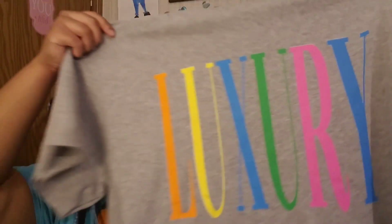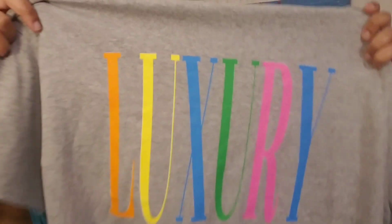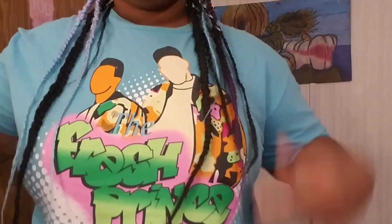And the last piece for this haul today from It's Fashion Metro, that was from It's Fashion Metro also, is this luxury t-shirt. I just got this shirt because I was like, it's pretty nice, pretty basic. Kind of got that 90s vibe to it. You know, those 90s Microsoft Word fonts. If you didn't know, I have on a Fresh Prince of Bel-Air tee. I'm a t-shirt junkie. I'm a 90s junkie. So I wanted to get this shirt.